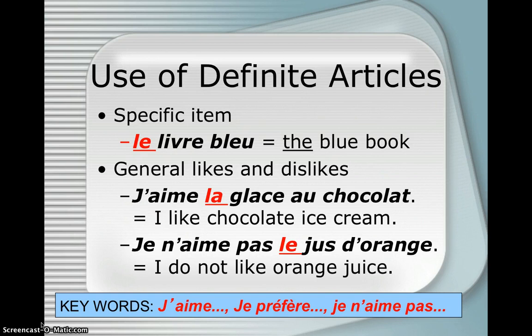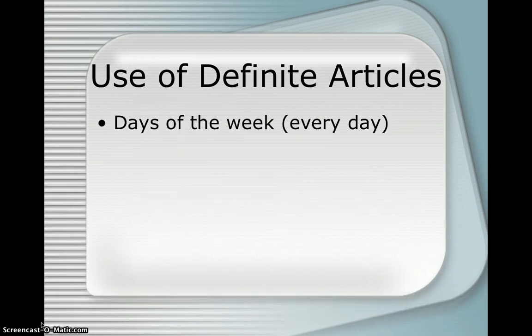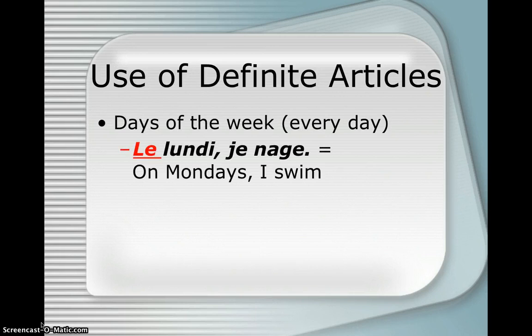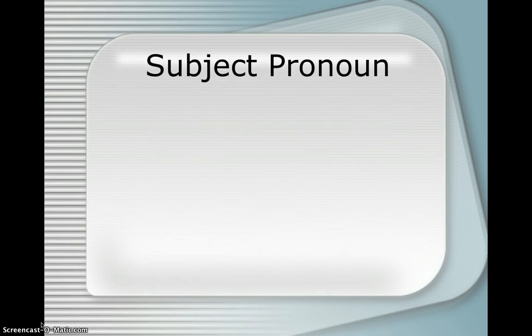We're going to look at two more situations where we use the definite article. One is days of the week when I do something every day. So if I said le lundi, je nage, it's like saying on Mondays, I swim. I'm telling you le lundi, that means every single Monday that comes around, je nage. Oh, Madame can dream, right? And then when we make super general statements about stuff, like les Français aiment manger. French people, in general, like to eat. Moi aussi. So those are our definite articles.